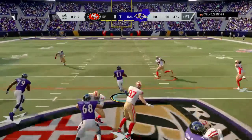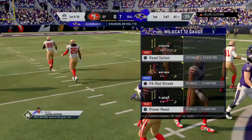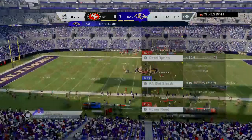Good starting field position for them here as they come up first and 10 on their side of midfield at the 47. And taking it across midfield and just shy of the 40. 12 yards to pick up there. Good for a Raven first.